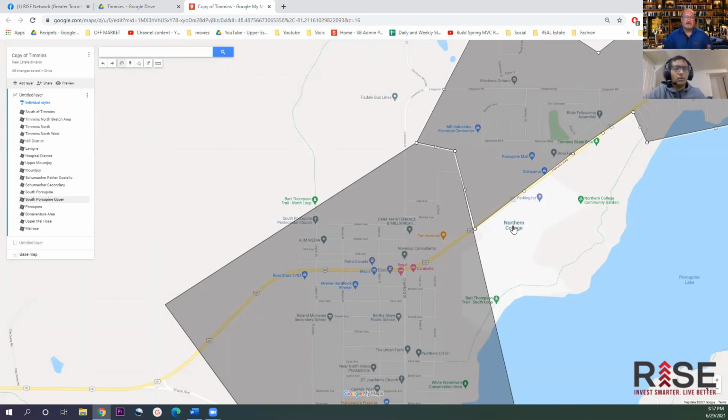But due to COVID, I'm not even sure what's going on there anymore. Aside from that, if I was a student and I didn't have a car and I could find a rental unit in South Porcupine, which is a hop, skip, and a jump away from the college, that would probably be beneficial to me.